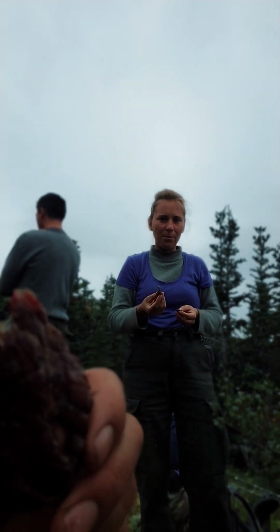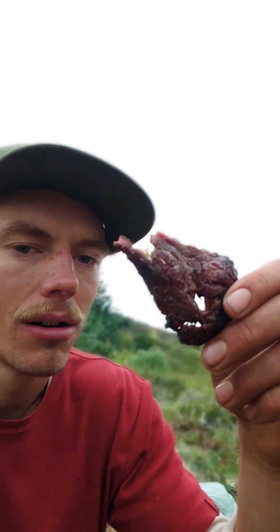Pack rat. So we just got back from packing a bunch of weight, meat back. The girls did a really good job of this. Jasmine and Abby put sugar, salt, and pepper on this meat. You cut it in thin slices, and then we got it smoked over the fire. You honestly can't beat that. That is some good, solid meat.